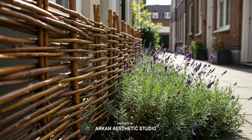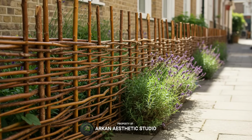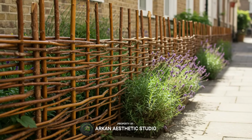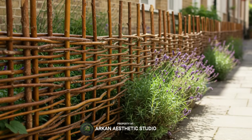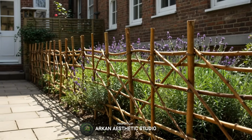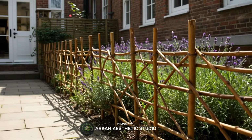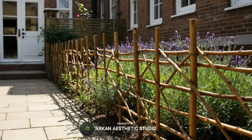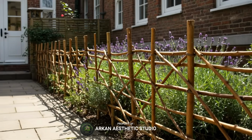And then there's this last view, a close-up of a woven willow fence pressed against blooming lavender. The fence is low, barely reaching your knee, but the scent in the air rises high. The city feels far away, even if it's just a step behind you. There's nothing artificial here, no cinematic filter or curated stillness. Just the realness of handmade effort and honest materials.